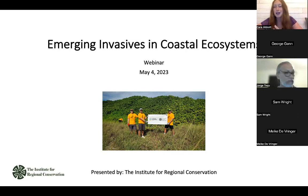The way this will work, I'm going to give a quick introduction to IRC and our Restoring the Gold Coast program and how this invasive work kind of ties into that, why we care about it. And then I'm going to hand it over to George, who is going to walk us through these species that we have identified as emerging invasives. We will also have a nice chunk of time at the end for a question and answer period.